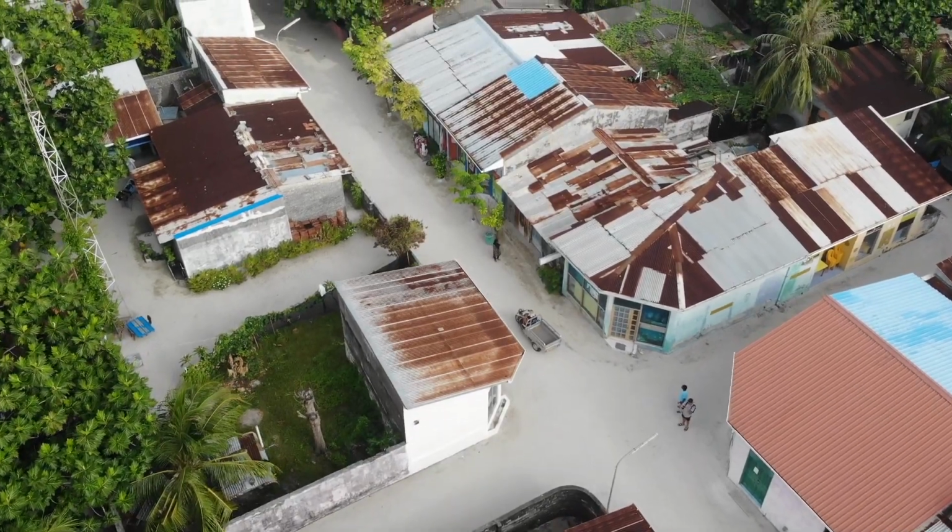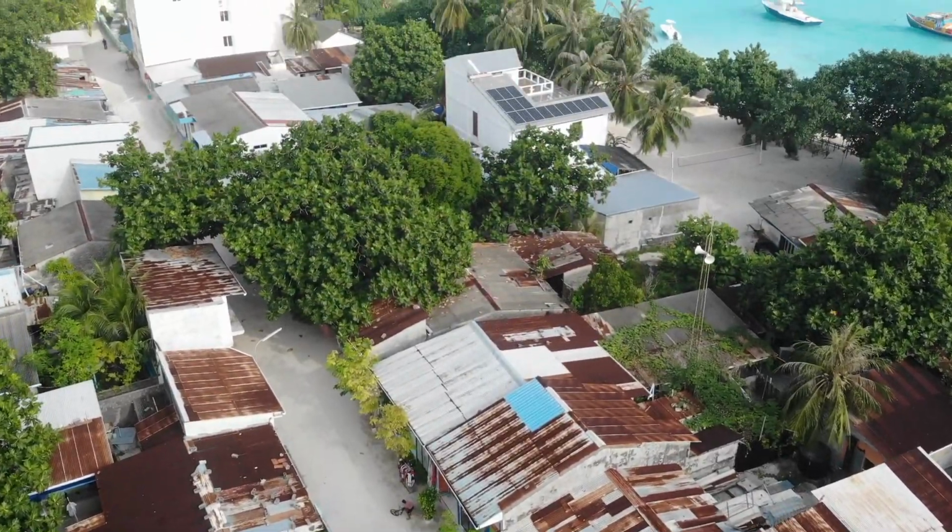The tour of this lovely little island starts here on the main street. Look at the hustle and bustle. Hustling and bustling. Reminds me of Delhi. Yeah, it's crazy. It's madness.